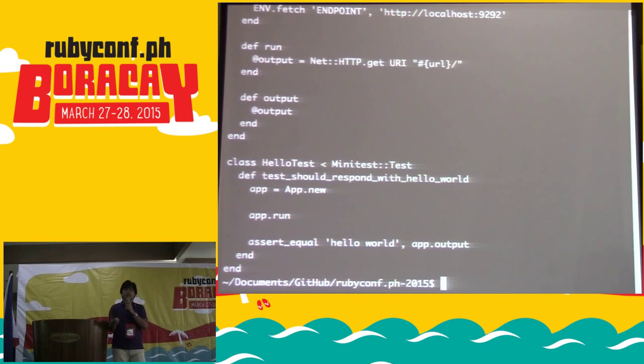Oh, there's a question. Yes. I'd love to know how you manage to create your test environment. Do you use a virtual machine or something like that?